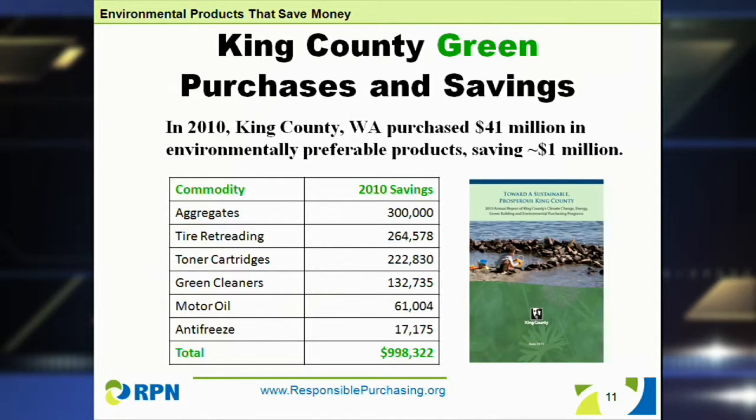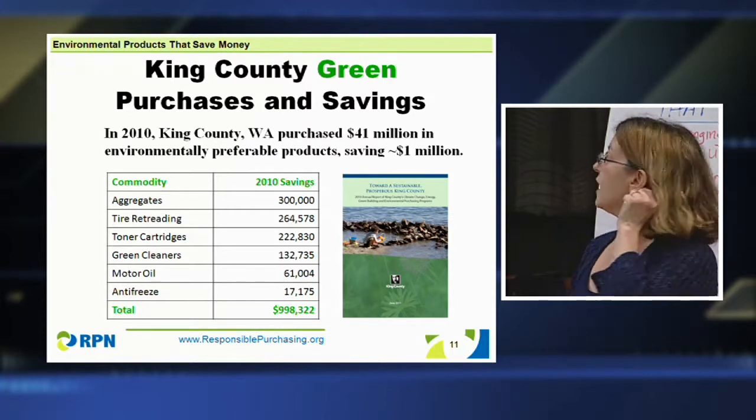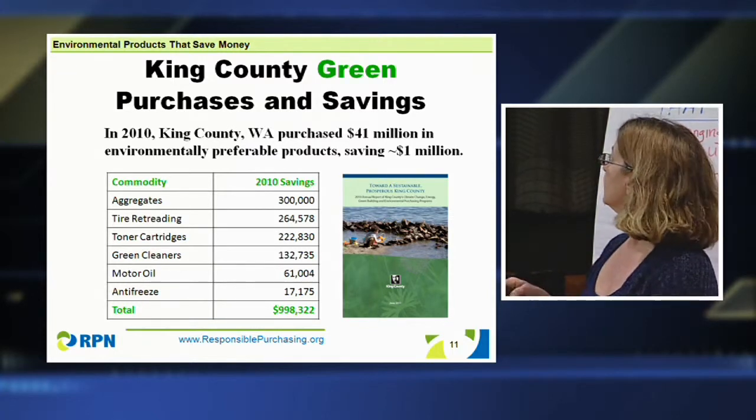There are a few communities that actually document their cost savings associated with their green purchasing. One is King County, Washington. King County is in Seattle, that region, and they're a leader in sustainable purchasing. Every year they do a report, and in 2010 they reported that they purchased $41 million in environmentally preferable products with a savings of about $1 million.